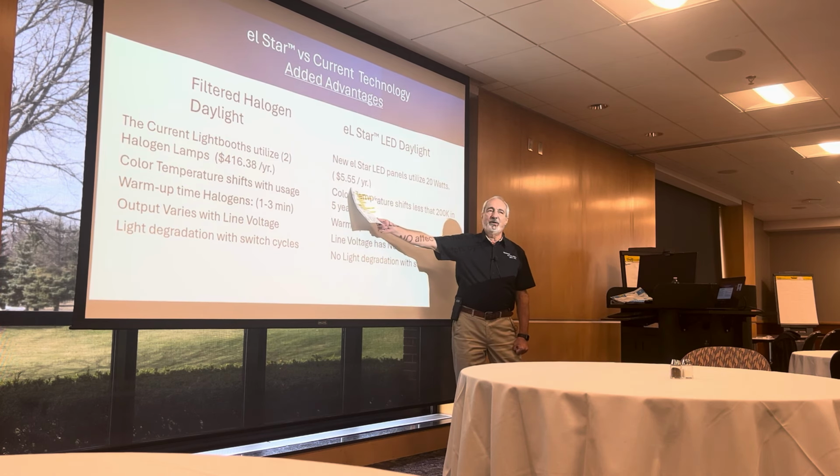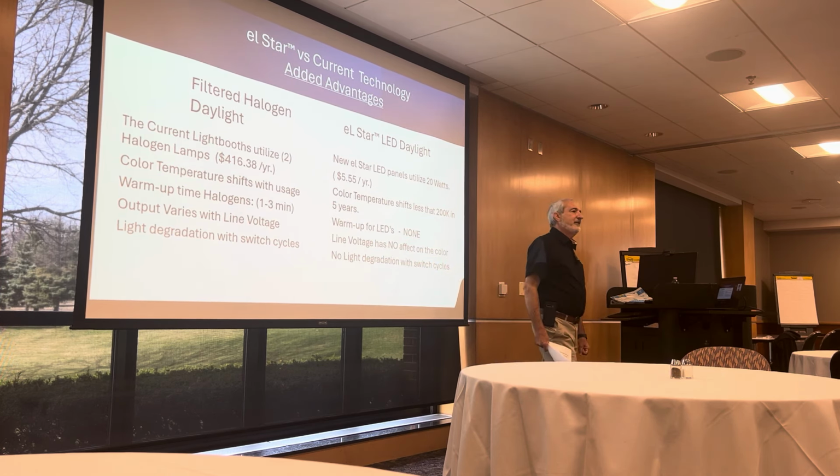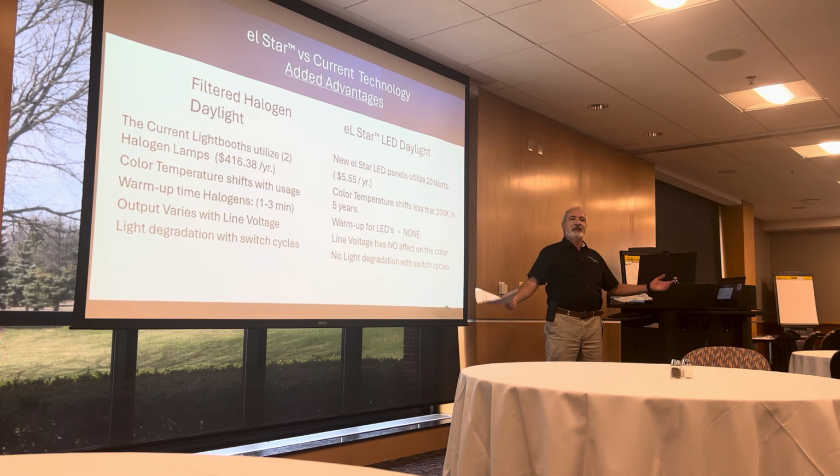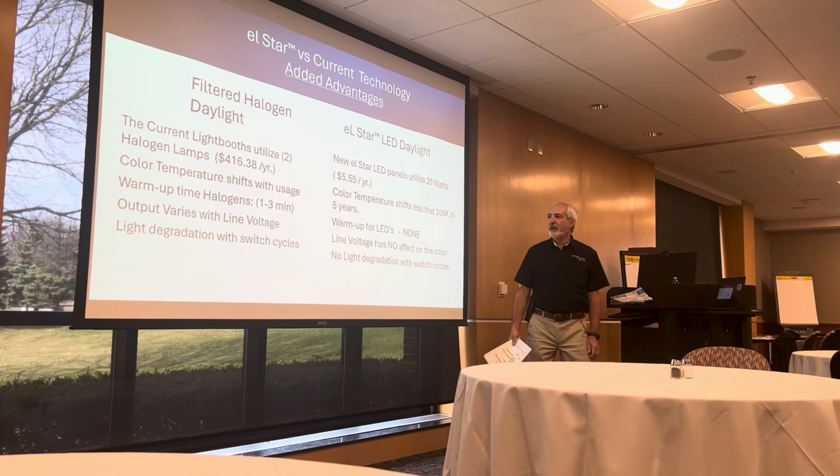In the L-Star, you're doing $5.55 a year per light booth. You see, it's an energy saving, all right?